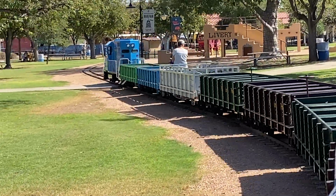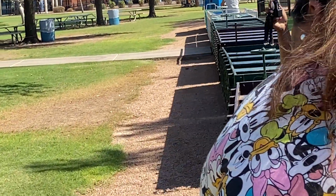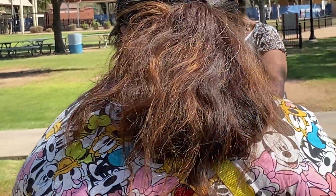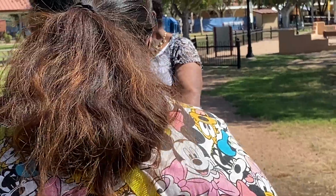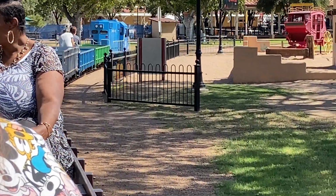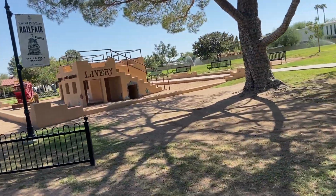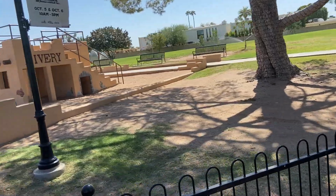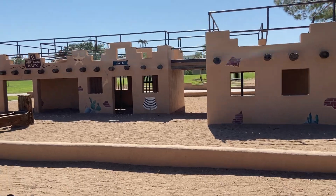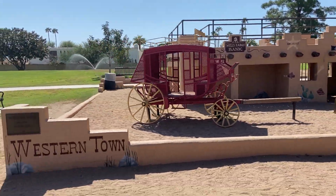This is the horn. Look right over there. You can see the Wells Fargo Bank. This is the sheriff, Western Town Sheriff Company.